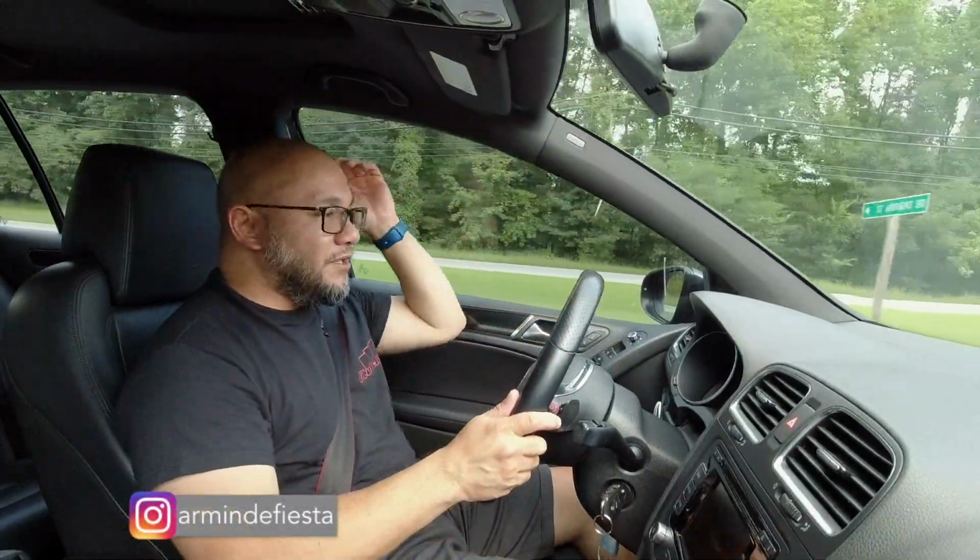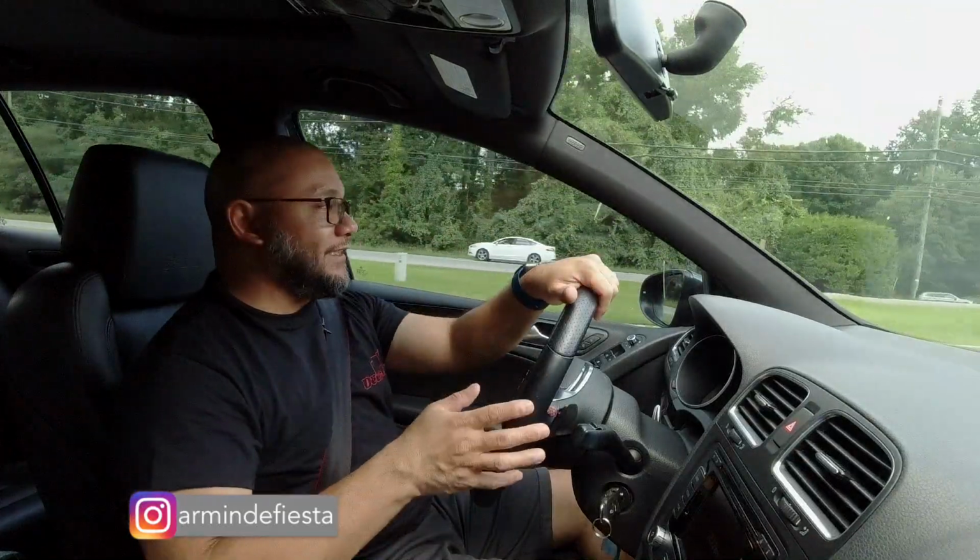So what are we here for today? Not Red SS content per se. Obviously, if you can tell by the interior, I'm not driving the Holden.